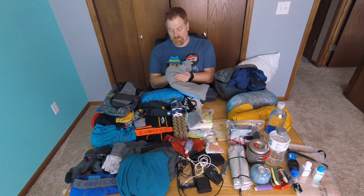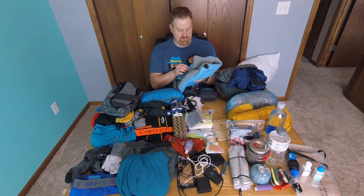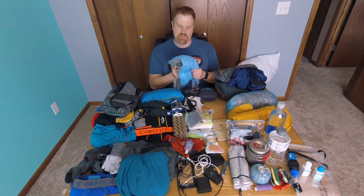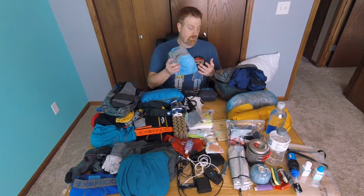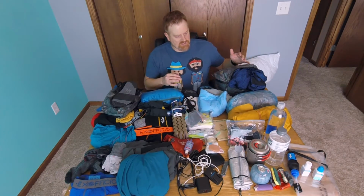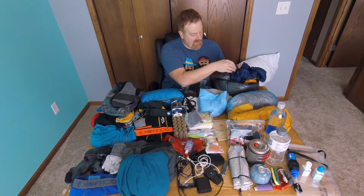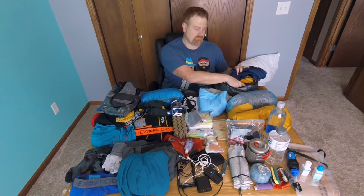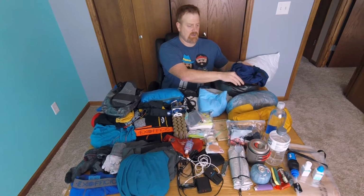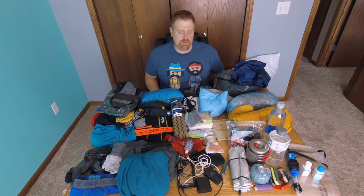You have a warm side. You have a slick side. It has a little bit of fiber inside of it instead of just an all air pillow like the Sea to Summit's, so it's more real feeling. And then for sleeping, I've got a Sea to Summit silk sheet, and my Enlightened Equipment 20-degree Revolution bag. So that's what I'm going to use to sleep with while I'm out on the trail.